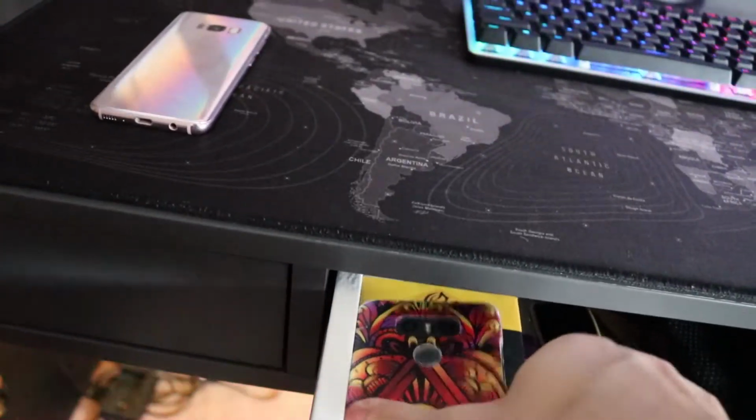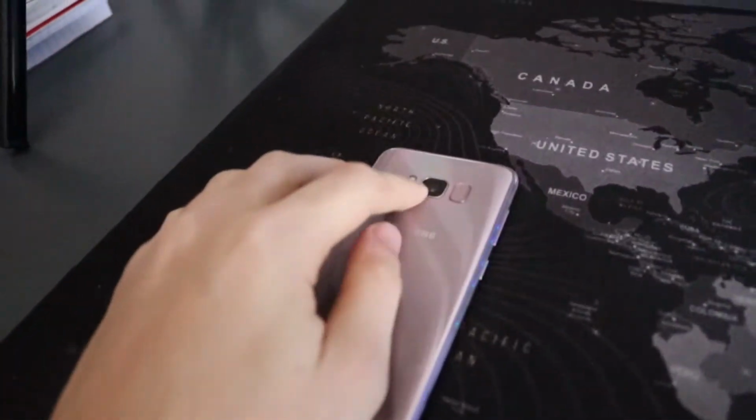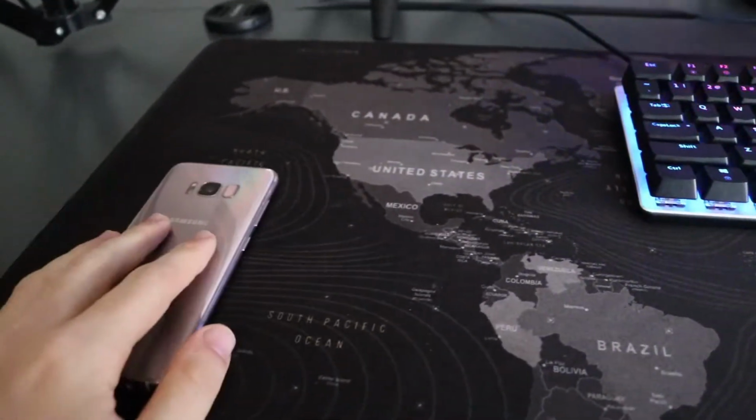And what I do miss about this phone, by the way, is one of the cameras was wide angle, and that was very helpful. This obviously only has one camera lens, but hey, this is a good phone. Most people still own this phone because it is still good, even though it's like 3 years old now. Came out in like 2017, I believe.